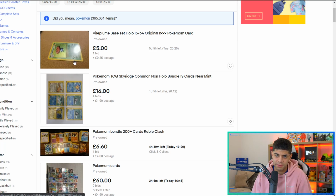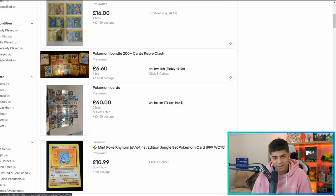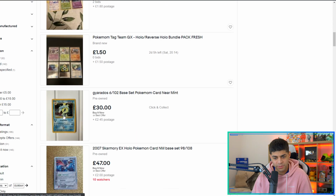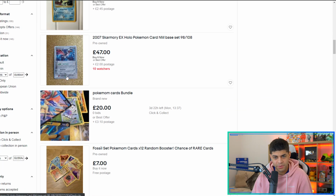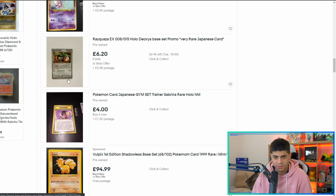So we have a Vileplume here from base set. Well, it's actually Jungle, so I don't know why I said that. We've got some Skyridge common non-holos. Okay. We've got some 200 plus Rebel Clash cards for £6. What else do we have here? Got a Skarmory for £47, but I can already see that damage looks terrible on that card.